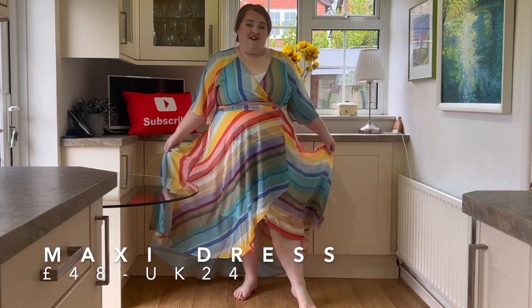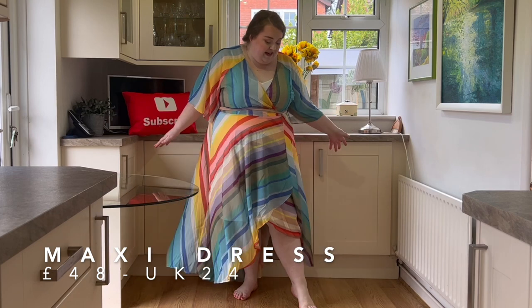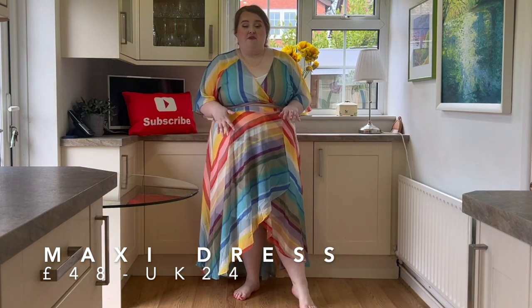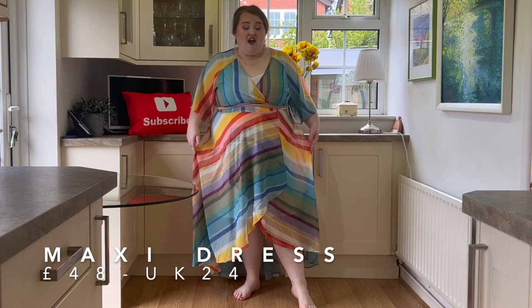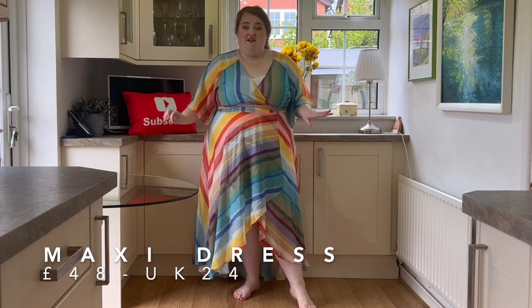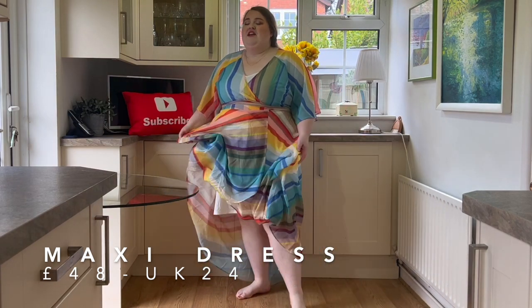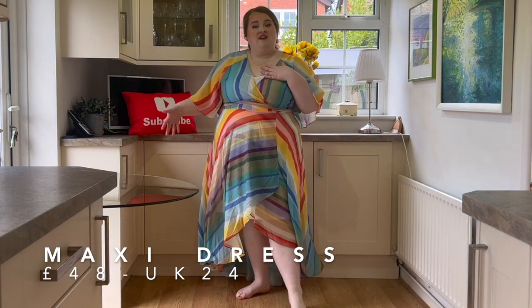I absolutely adore this dress. I felt like a million dollars. And I'm definitely going to keep an eye out for other prints and patterns in this style. I think it's very flattering, very comfortable, and I feel like you could wear this on quite a few occasions. You could dress it up, dress it down.